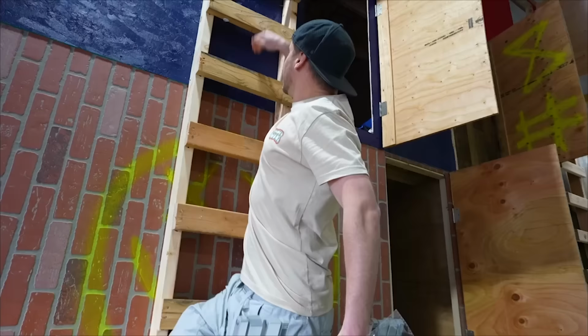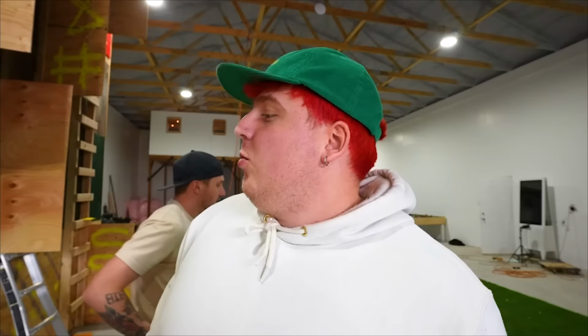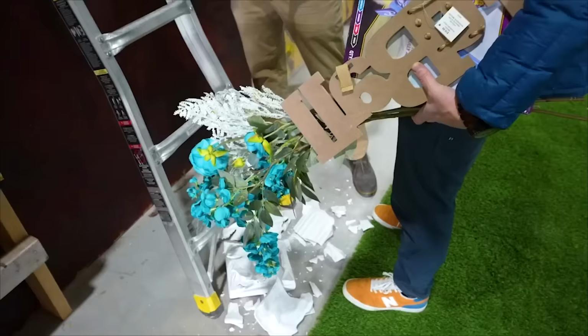The hardest thing about moving into my apartment is I have to climb this giant ladder. Hope I don't fall. I am super jealous of, well, I guess all the other rooms because they have doors that are actually a reasonable size. Look at this thing. No. Are you serious? No way.